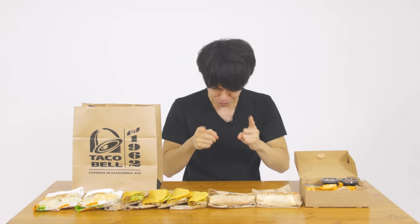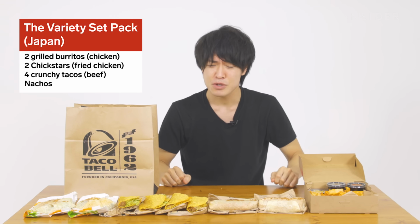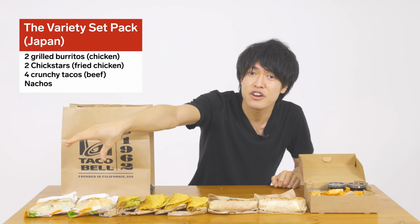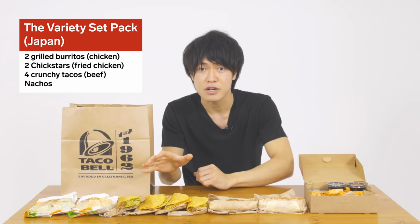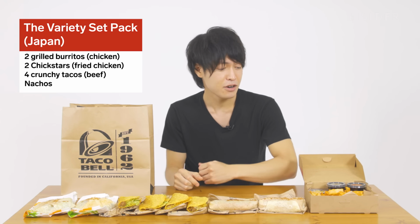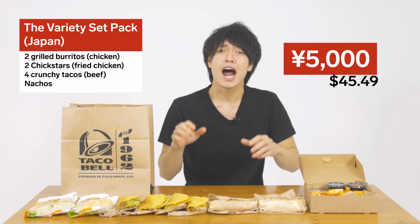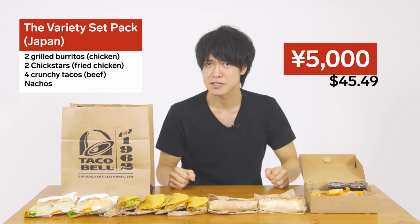At the Japanese Taco Bell, the biggest menu item is... Boom! The variety pack. It includes 2 grilled burritos, which is chicken, and 2 chick stars, which is fried chicken crunch wrap supreme. And here is 4 crunch tacos, which is beef. And here is nachos, all for 5,000 yen, or around $45.49 US. Did George just say $45.49 for just the largest menu item? That can't be right. That is so much money. Everything on this end is $157. Just their largest thing was almost 46 bucks.